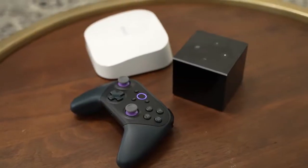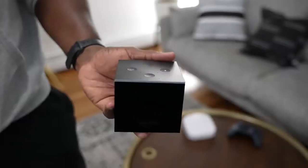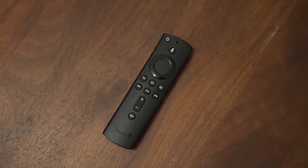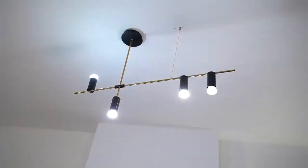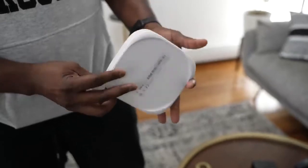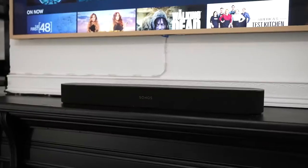So hopefully you guys enjoyed the whole experience using Alexa to control my home. Now this is something you can do in stages. You don't have to get everything, but just know that starting off with an Alexa speaker or an Echo Show allows you to do so many things like controlling your lights, answering your doorbell, unlocking your door, or even talking to your Wi-Fi hub. All those things are really possible with just the word Alexa, which is great.